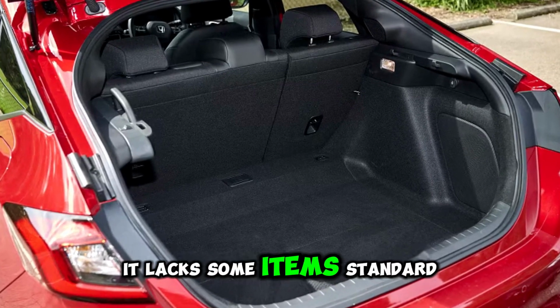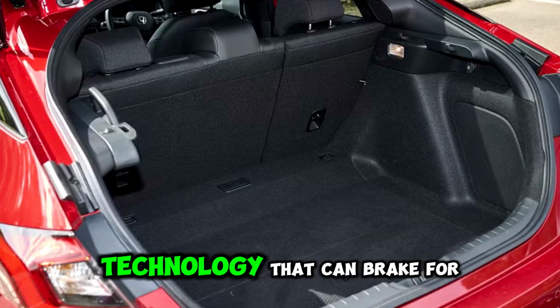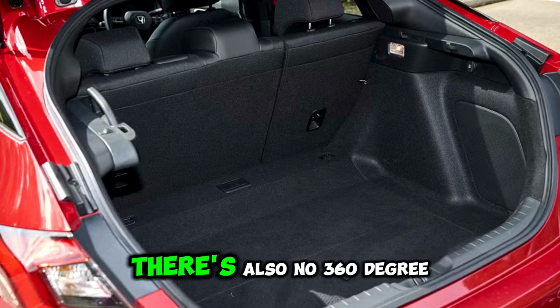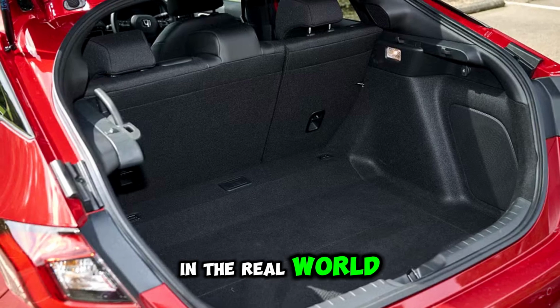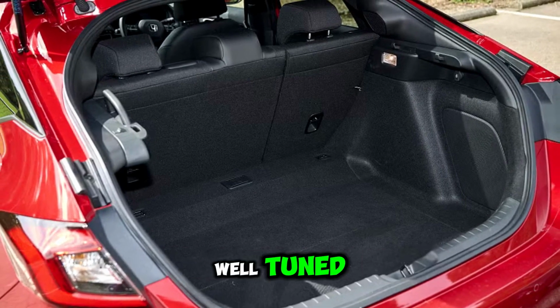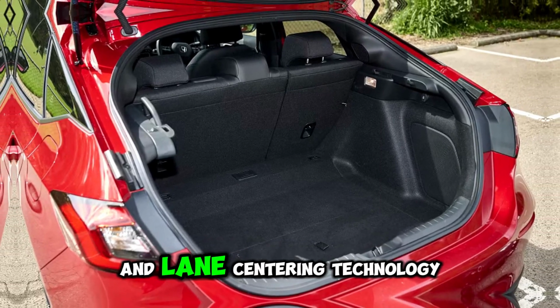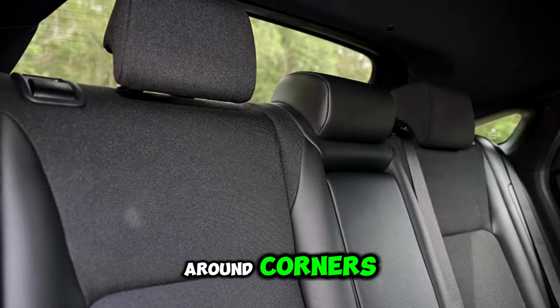It offers a broad range of safety features expected of a small car in 2025, though it lacks some items standard on the latest models, including rear cross-traffic alert technology that can brake for obstacles rather than only detect them. There's also no 360-degree camera. In the real world, the Civic systems are generally well-tuned, with lane-keeping assistance that is not too intrusive, and lane centering technology that does a good job of staying within the margins around corners.